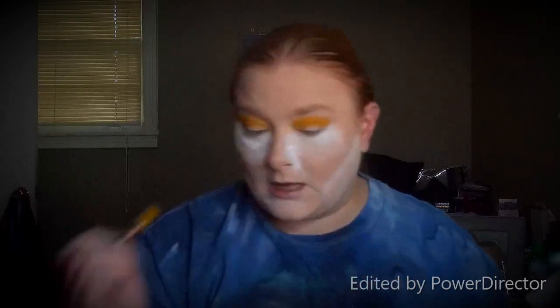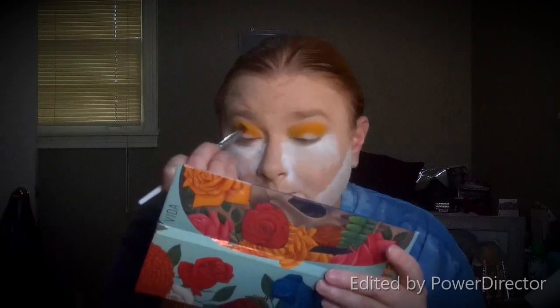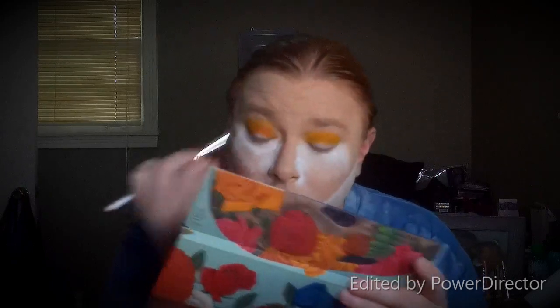Okay, so that is what it looks like so far. And now I'm going to go in with this e.l.f. blending eye brush, and we're going to go into this lighter orange right here. And we're just going to deepen up the crease a little bit. It's going on and blending out quite well. Gives a nice gradient between that yellow.